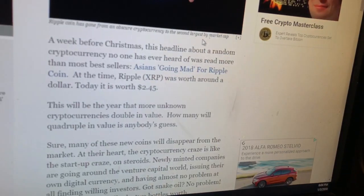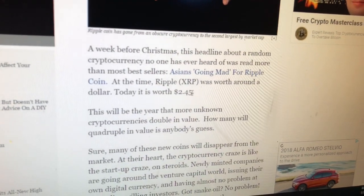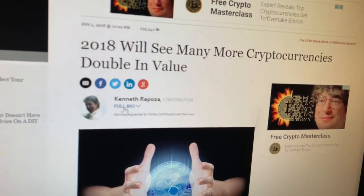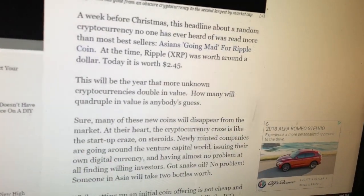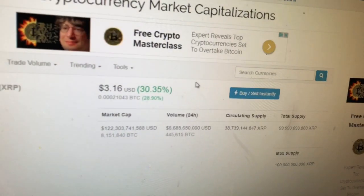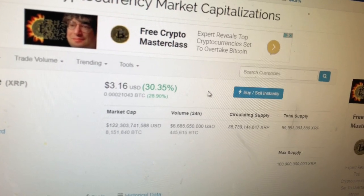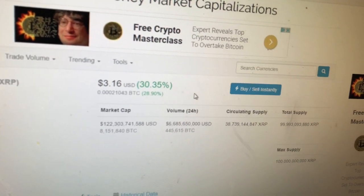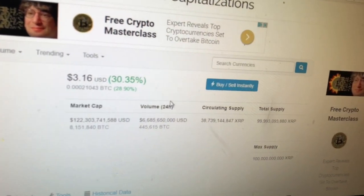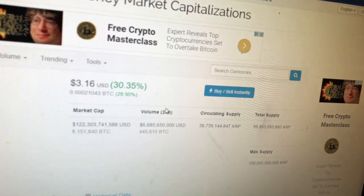You've been hearing on my site that I've been talking about Ripple. Now, this was written yesterday. Ripple was $2.45 yesterday at 11:02 a.m. Right then, it was $2.45. Ripple right now, at present, 1/3/2018, January 3rd, it is 6:05 p.m. Ripple is now worth $3.16. So if you got in when I got in, you're already up over $2 easily.